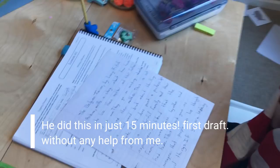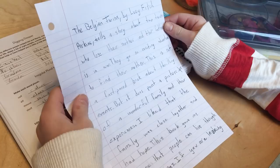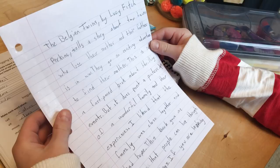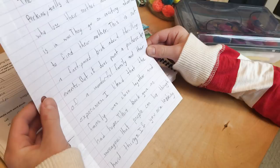Yes. The Belgian Twins by Lucy Fitch Perkins tells a story about two twins who lose their mother and find their father, and their father is in war. They go on exciting adventures to find their mother. This is not a fast-paced book about thrilling events. It does paint a picture of a wonderful family and their experiences.